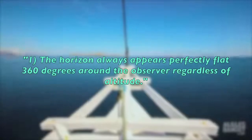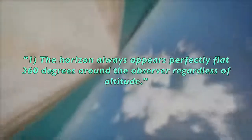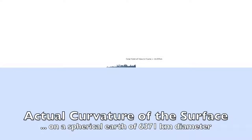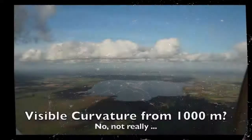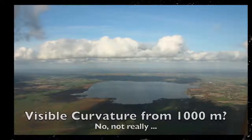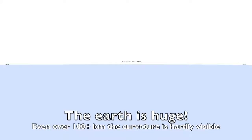1. The horizon always appears perfectly flat 360 degrees around the observer regardless of altitude. This is simply false. It seems to originate from the casual observation that from ground level the horizon appears perfectly flat and no curvature can be seen with the unaided eye, even from most mountains and with high-resolution digital cameras. Without a level, it will also be almost impossible to detect the amount by which one would need to look down from eye level. Let's take a look at what kind of horizon we would expect to see from a ground-based observer.